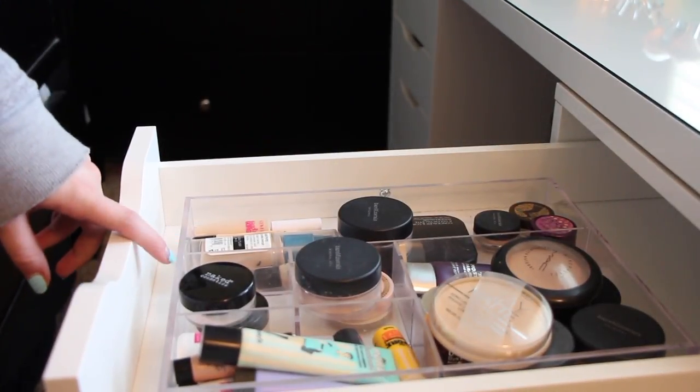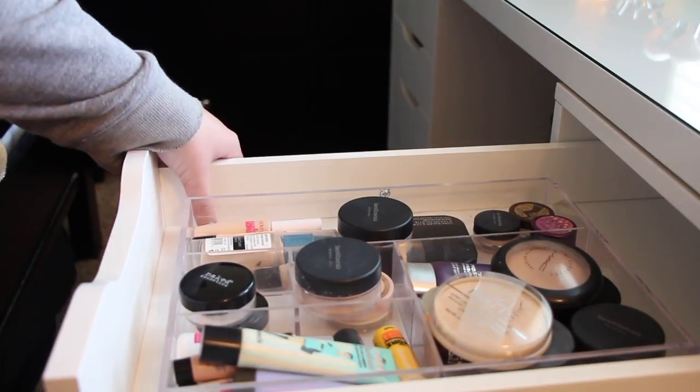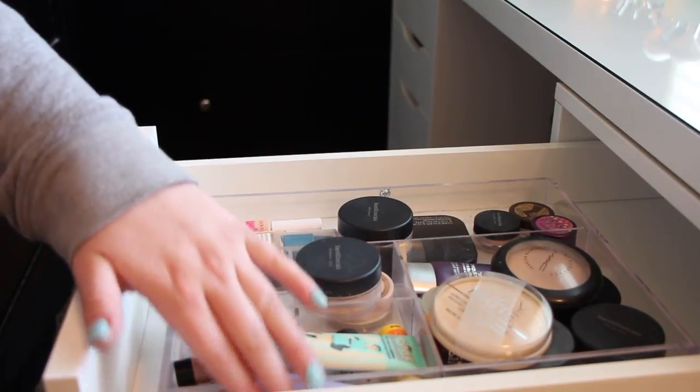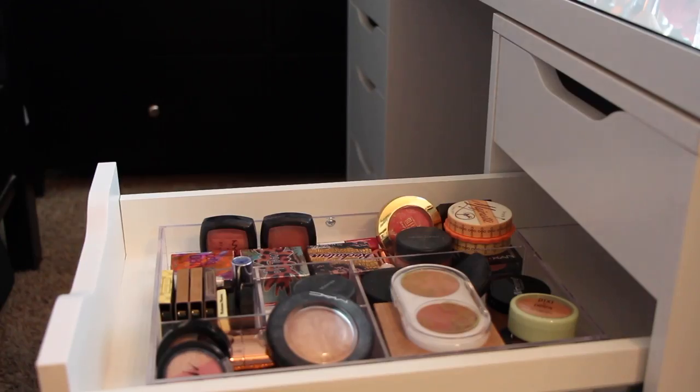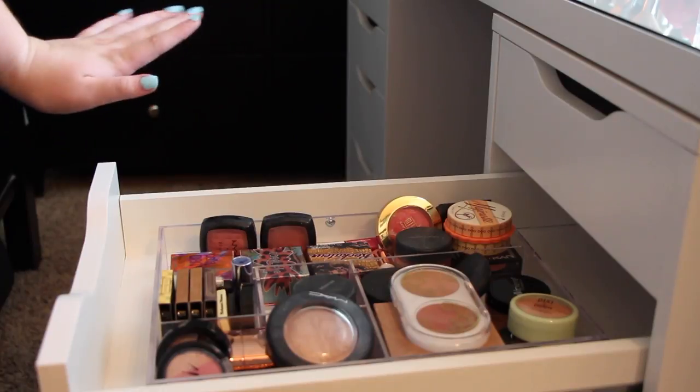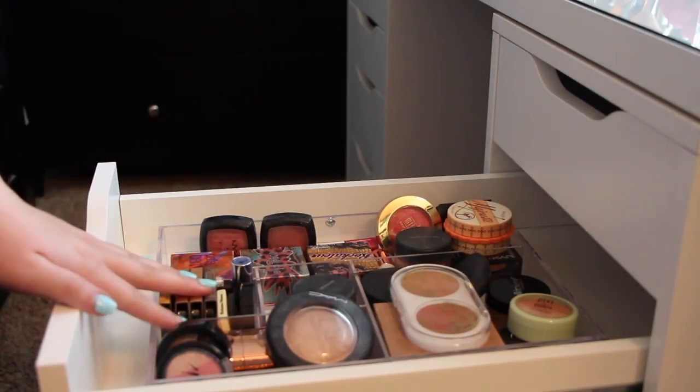And I also didn't mention all of these little acrylics are from the Container Store, and then I just have a clear insert in each drawer so that these don't move and slide all around. In this drawer, I keep all of my face products. So this is blushes, bronzers, and highlighters.